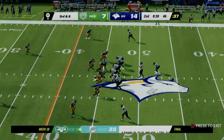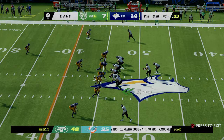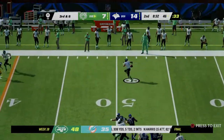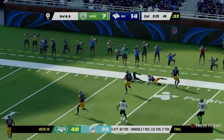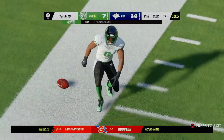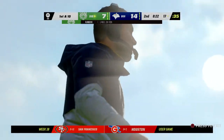So after the second down incompletion, they'll come up now against a 3rd and 6. They're going to look to throw. Escaping the pressure right. Oh, he's got a man wide open, complete. And they'll wind up getting this one all the way down inside the 20. He got 29 yards that time.